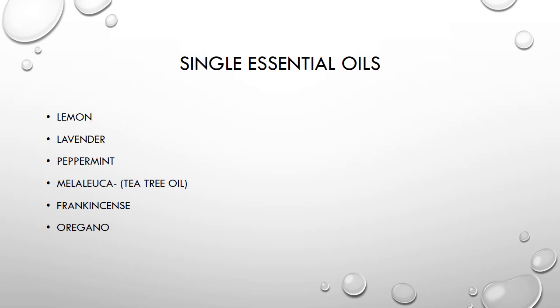Single essential oils. These are just some of the single essential oils. There are a great many more, but these are some of the ones that people are most familiar with. Lemon, lavender, peppermint, Melaleuca, also known as tea tree oil. And the reason why it's called Melaleuca is because that's the tree that the oil comes from. Frankincense and oregano.